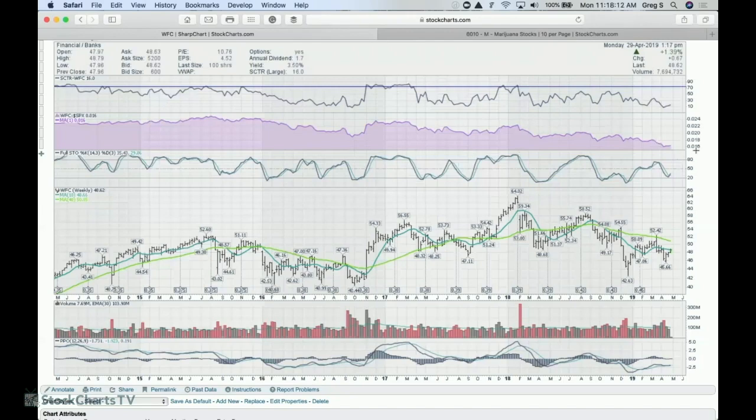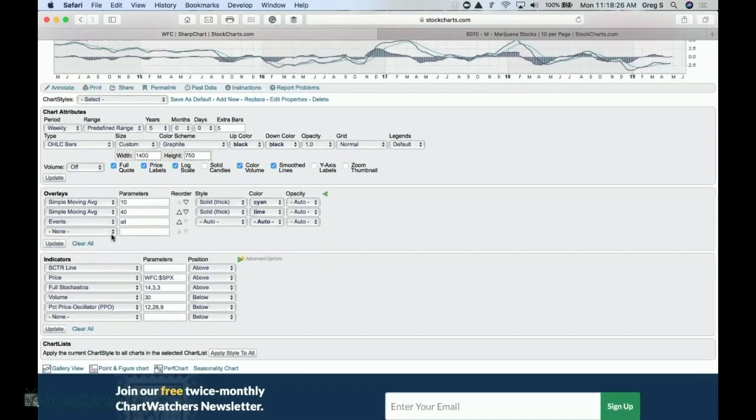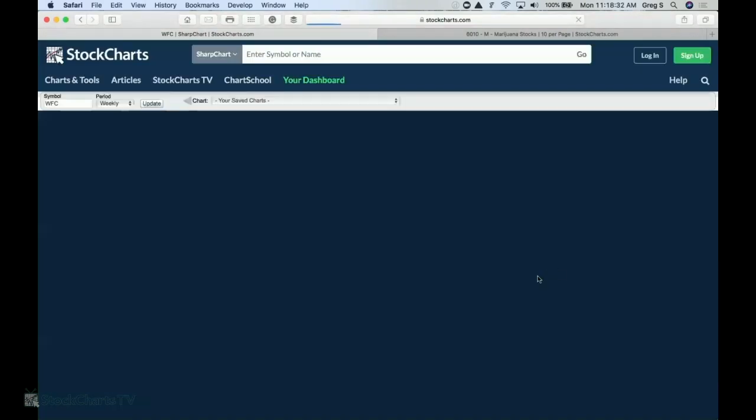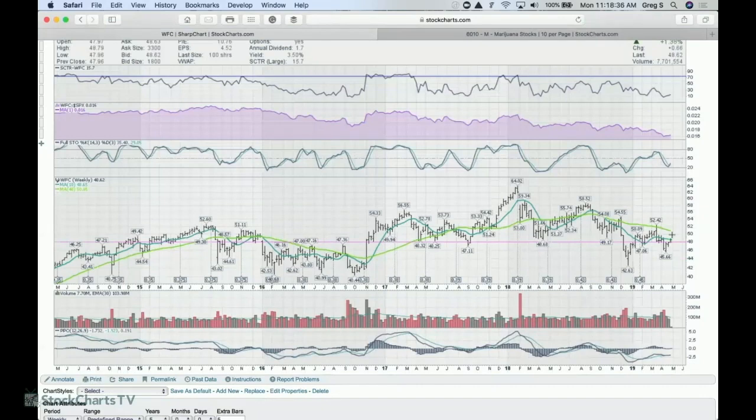For an institutional investor, they're trying to outperform the S&P. So buying something underperforming the S&P usually isn't a get-rich-quick scheme. And the bigger thing you end up having is less clients. So if we put in a horizontal line here at 48, and again, let somebody else form the bottom and buy the bottom. Our job is to buy what's moving up, not down. And this 48 level is trying to get broken here.